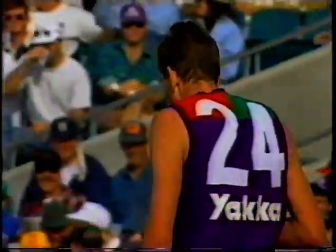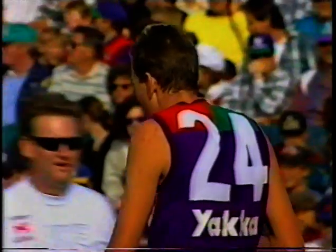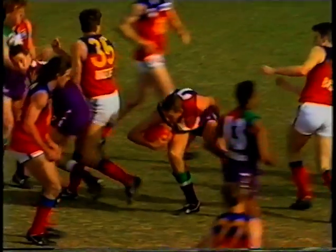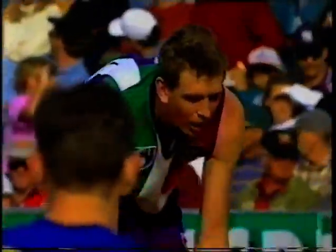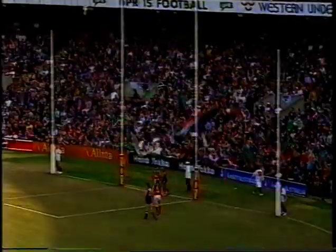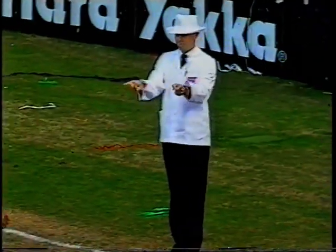And from where we sit, you could see it coming. The big fellow pushed himself down the ground, got himself in a very good position behind the pack, and then with those 3 or 4 huge strides, 1, 2, 3, and up he goes. Great grab. Well, that's just fantastic by Burton. It's 3 marks, 7 disposals he's had, and he goes for goal and got it, and he's put the Dockers in front.